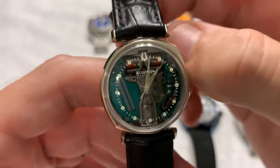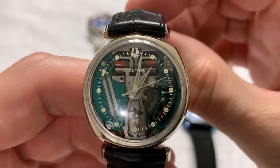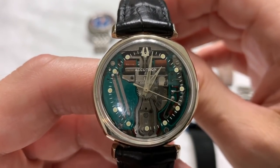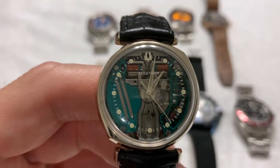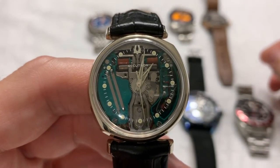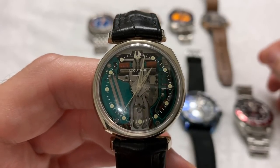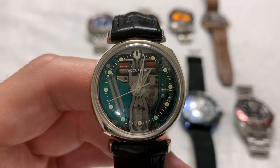I got this watch from a guy who exclusively works on, repairs, restores, and sells Accutron watches. His name is Bob Piker. He is in the Midwestern part of the United States, and his website is mybob.net, mybob.net. His email is bob@mybob.net.